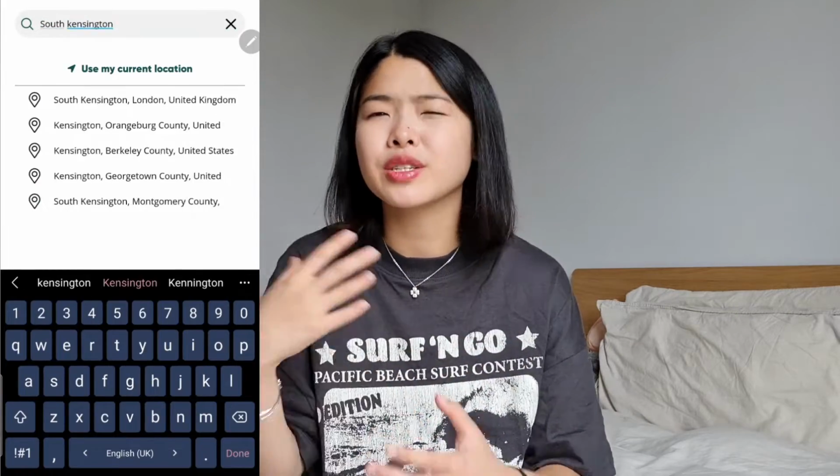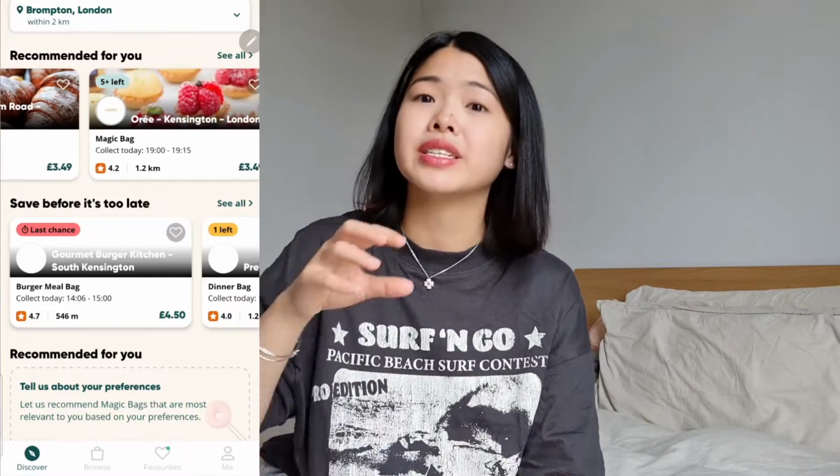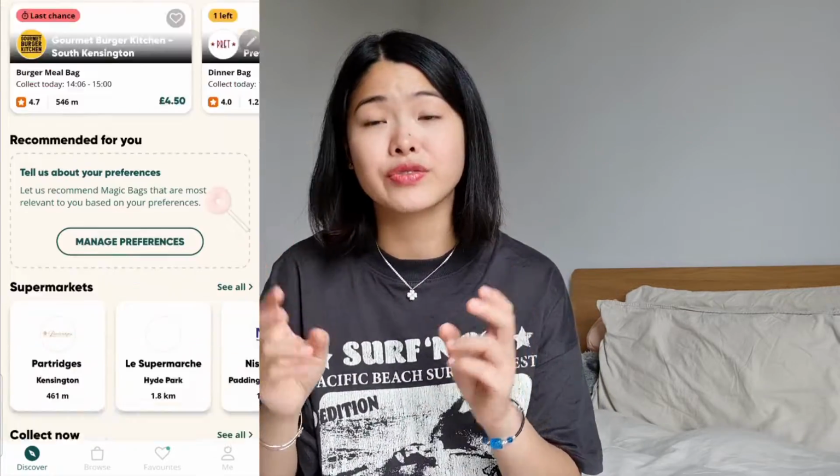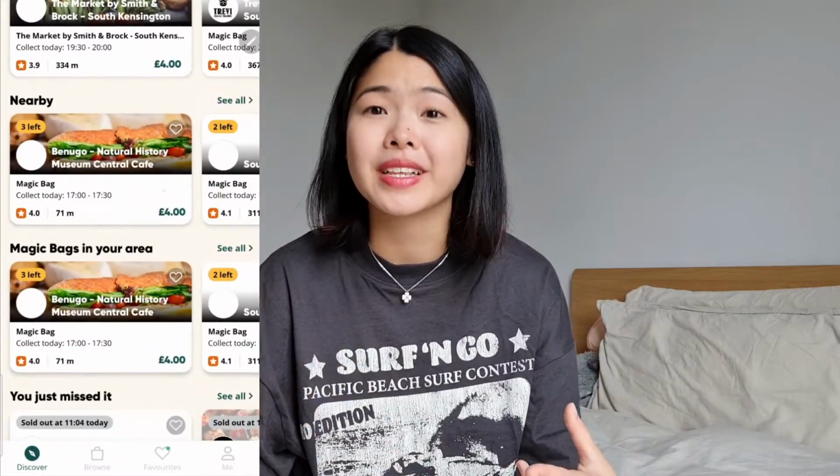So how it works is that you choose your location and radius to basically cover a range of restaurants that collaborate with Too Good To Go, and then you can see which restaurants have magic bags for you to collect at a certain time. Of course, many of the good ones get taken really quickly, and some of the more popular restaurants don't release these bags until a later time, like 8 p.m. But generally, this is a good and environmentally friendly way of saving money.